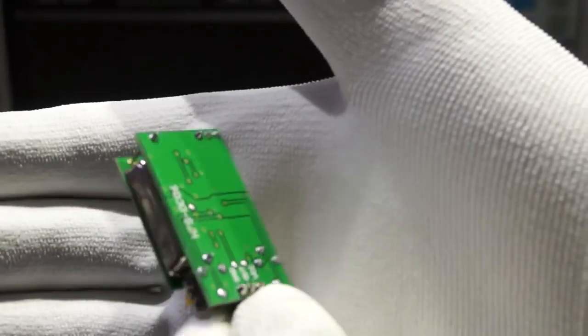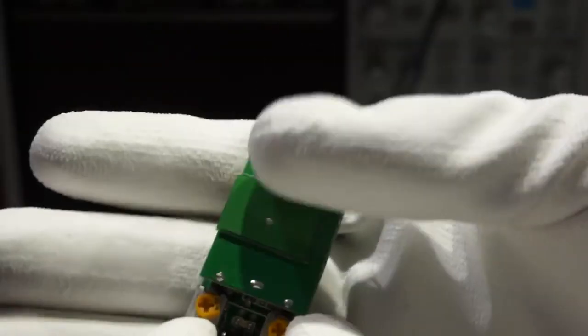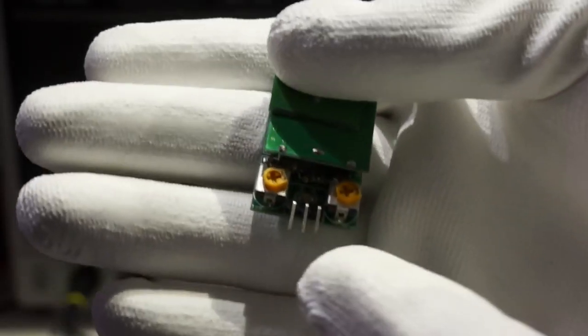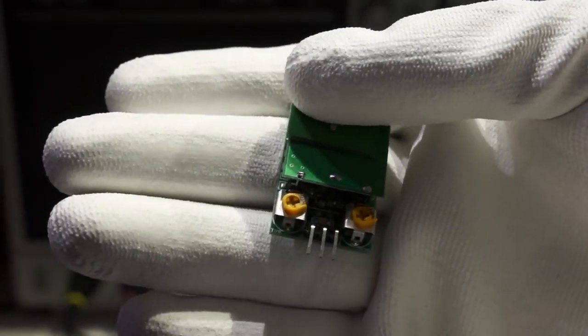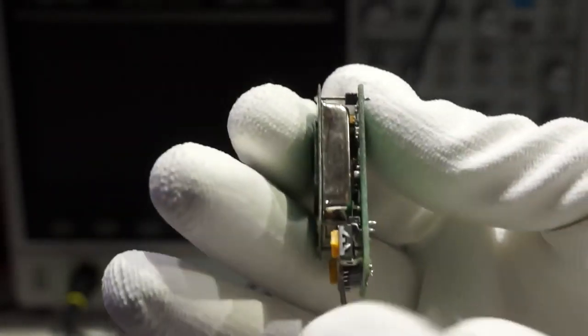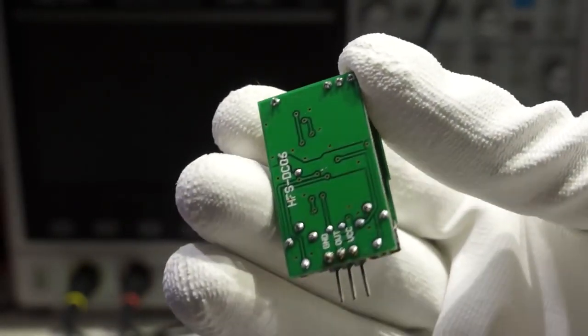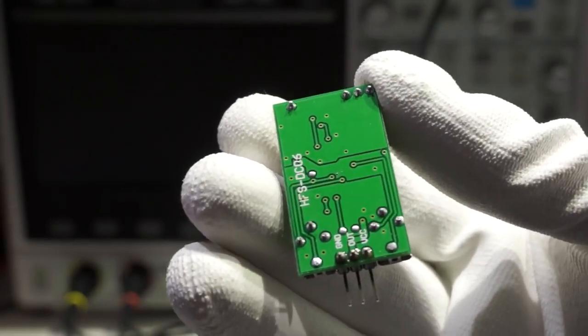The last in the crowd is the HFS-DC06. This device is bigger than the others. It has trim potentiometers to influence delay and sensitivity. And it has some sort of metal shielding. It is also the most expensive of all.